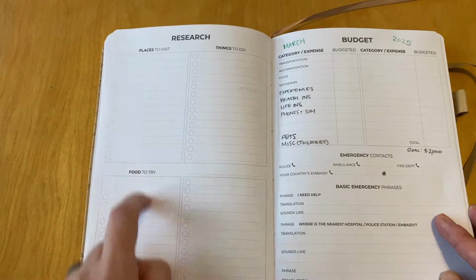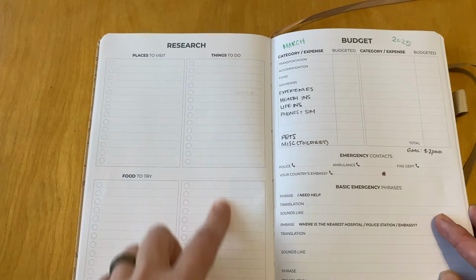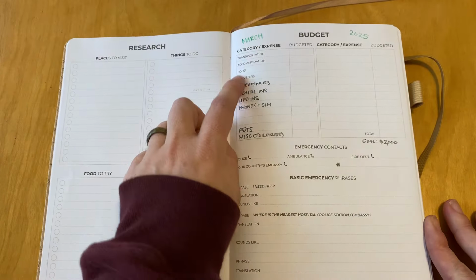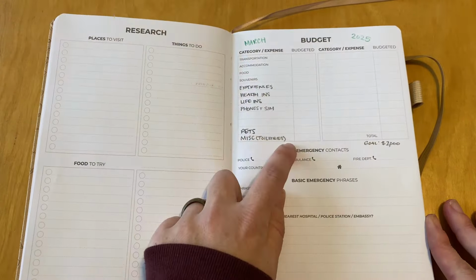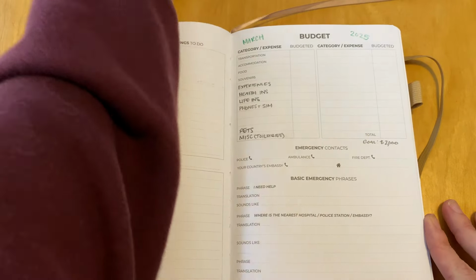Research, I need to fill this out: places to visit, things to do, foods to try, and then another category I can make up.